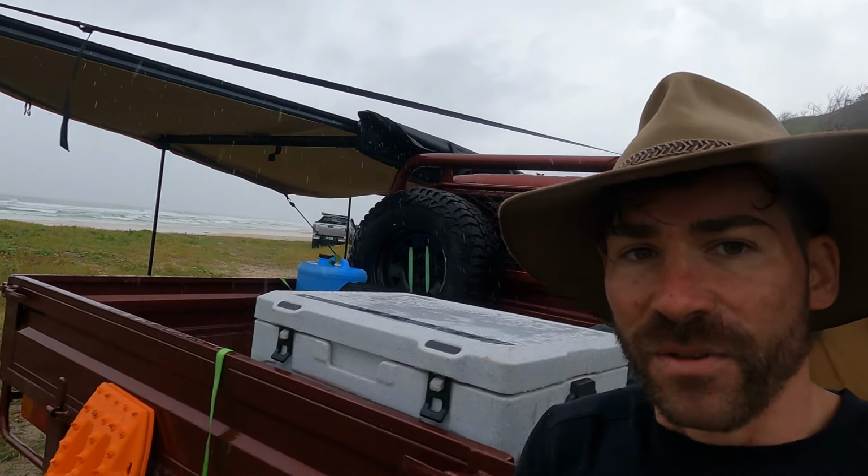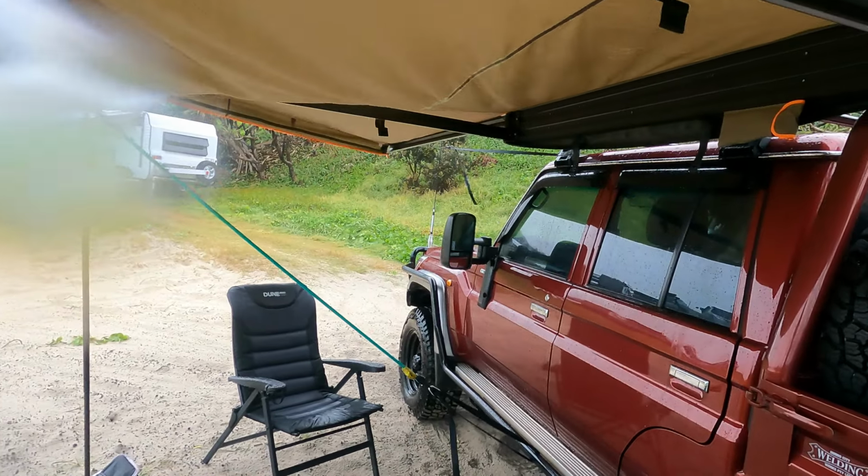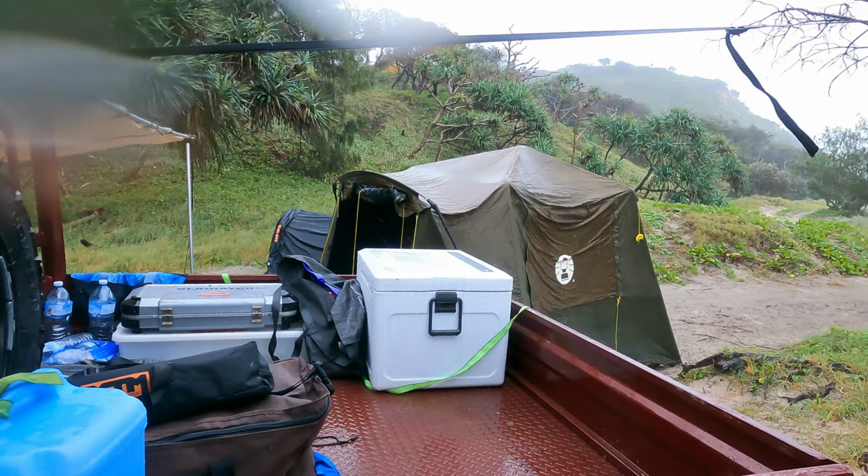Morning off trackers. That was one hell of a night. I wasn't sure if the swag was waterproof, but I certainly got to test it. We had a massive storm come through, ripped one of the poles out of the top of the awning here. But yeah, I'll show you around. It is absolutely soaked. Still raining now. The prediction for today was only meant to be 1 mil, but everything is absolutely soaked. The wind went from dead flat yesterday to torrential overnight, just ripping at everything.